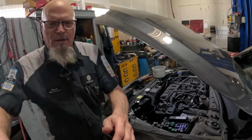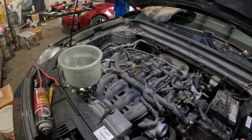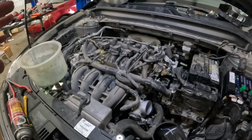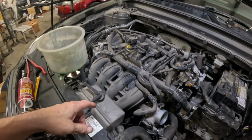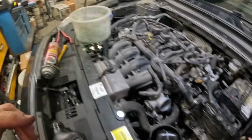Okay, this is where we are. I got the vehicle down on all fours, which is a good thing. I got all this put back together. I got coolant in it. I did pull a vacuum on the cooling system, and I'm starting to put transmission fluid in. I got 15 quarts of fluid here.